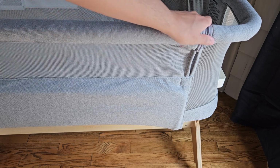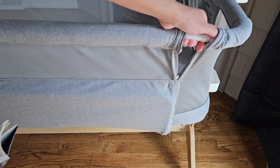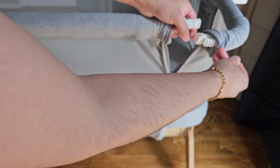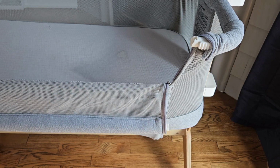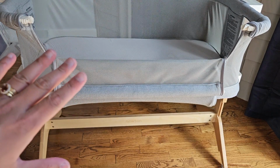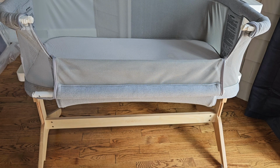And then you can open it up, and there's a little clip here that you unclip, like so. And then this will come down, and you do the same thing on the other side, again off frame. And then this can open, like so. So then you have a little bit of a lower opening, and you can use it on your bedside to pull your baby in and out as you're in bed.